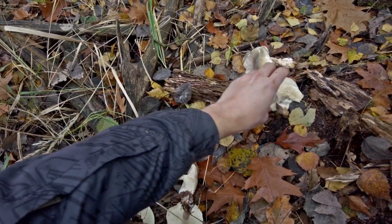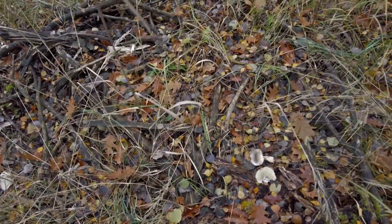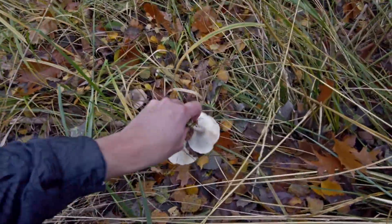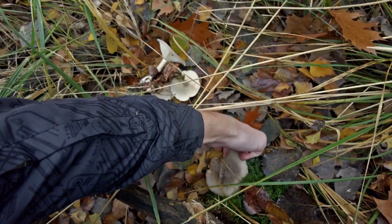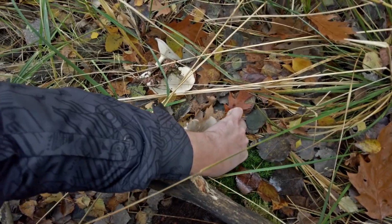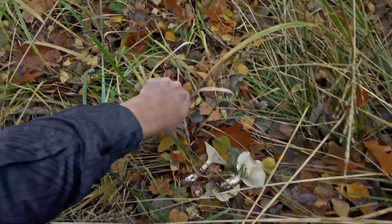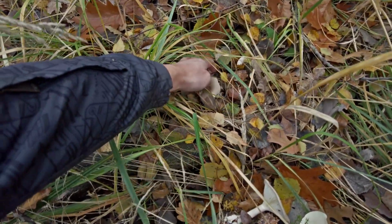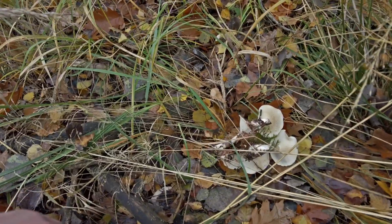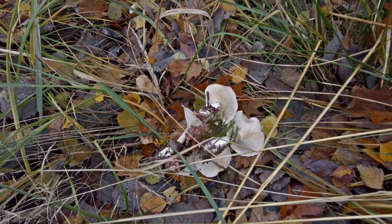I think these two will stay here, they are quite soft. But these three can join the others. However, there are even more of them. I will look around, maybe there will be even more, and then I need to clean them and take them into the basket.